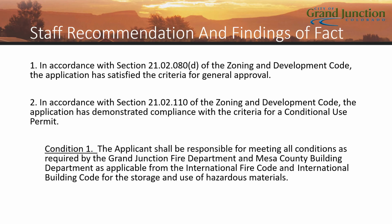After reviewing the conditional use permit application for Jabil Lewis Engineering, CUP 2020-225, the following findings of fact have been made with the following condition of approval. In accordance with Section 21.02.080(d) of the Zoning and Development Code, the application has satisfied the criteria for general approval. In accordance with Section 21.02.110 of the Zoning and Development Code, the application has demonstrated compliance with the criteria for a conditional use permit.